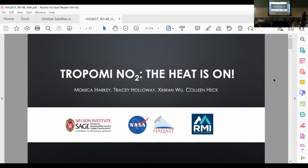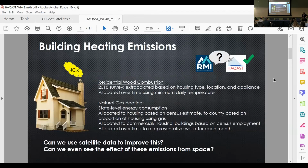So RMI was curious about building heating emissions. What happens when we turn on the heat? If you are using a fireplace, you may see stuff come out of the chimney. You may see steam coming out of a pipe if you have a gas furnace, or you may not care or notice. But RMI was curious, what happens when stuff comes out from building heating, residential, commercial, industrial. And those of us at HAQAST were like, ooh, that's a great question. We can investigate that.